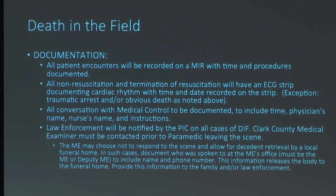Death in the field documentation. We sent out a notice to all agencies. There's been lately a rash of undocumented dead people, and I don't mean aliens. Undocumented deaths in the field. That's not the way it works. You're supposed to document every patient encounter, whether they're alive or not.